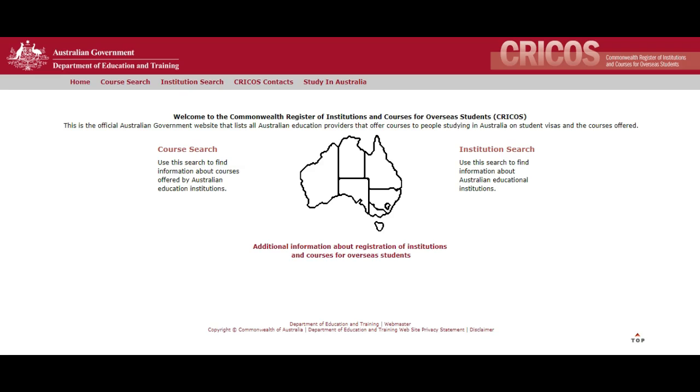Okay, so this is the first website that we use. It's called Cricos, like I mentioned before. This is the home page. You can see you can do a course search or an institution search, or you can click on a state. So we will do a course search.